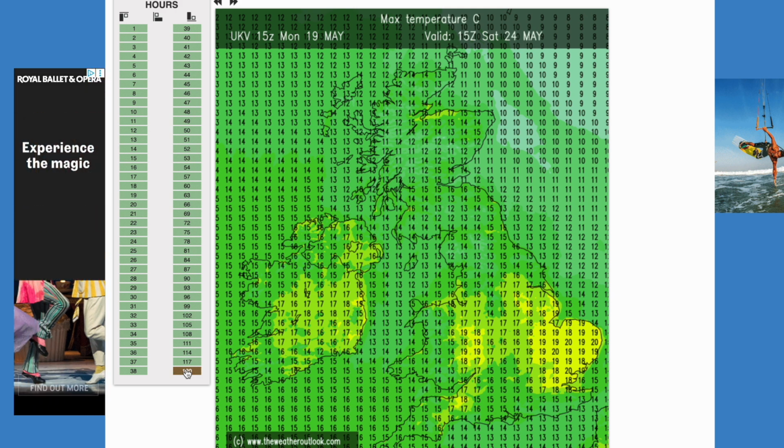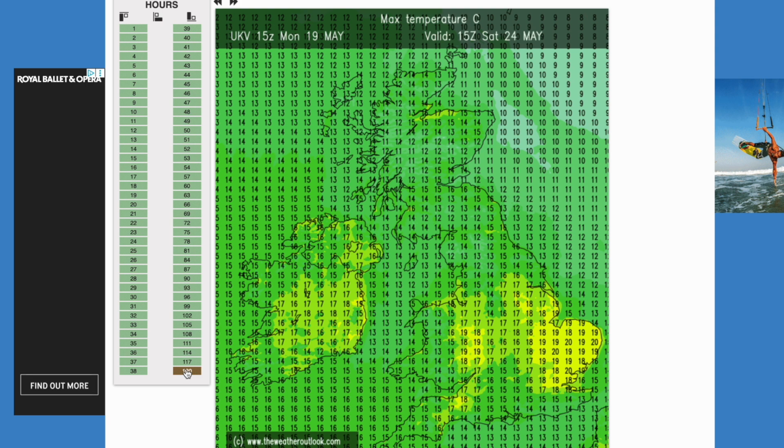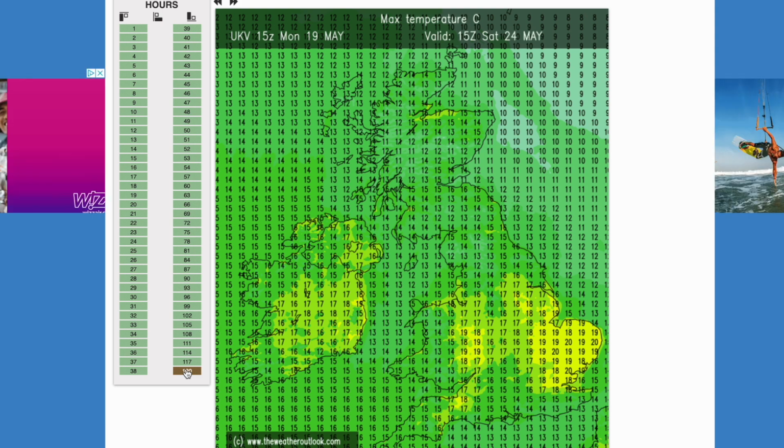16, 17 degrees with sunshine can feel really nice. 16, 17 degrees with cloud and on and off rain does not feel quite as nice. So I think we're going to be for that second option. Yes, still potentially mild temperatures, but with the cloud and rain, it's going to feel much colder there as we head into the final full weekend of spring.